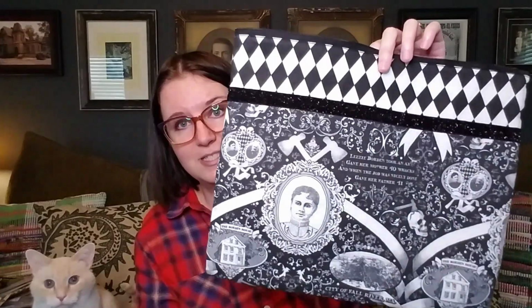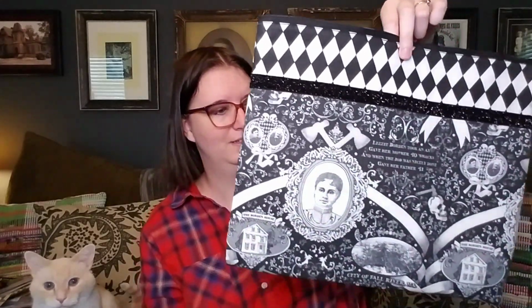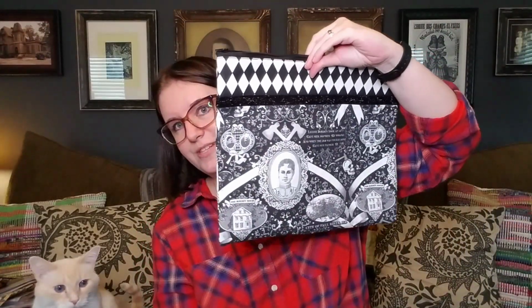Me and Dana Bexton agreed to do a bag swap. She made me a bag, and I'm supposed to have mailed her a bag already, but I haven't. I'm so sorry, Dana. I'm working on it. She made me this awesome Lizzie Borden bag. Guys, look at that sparkle. How cool is that? And then it's got this fun skull.